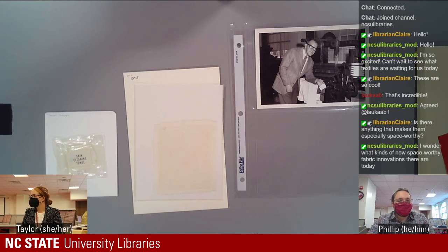There's another comment in the chat. It was like, I wonder what kinds of new space-worthy fabric innovations are going around today, and specifically, I wonder how NC State's textiles and space engineering programs are involved. I'm sure they are involved in that, but that's also a really good question.